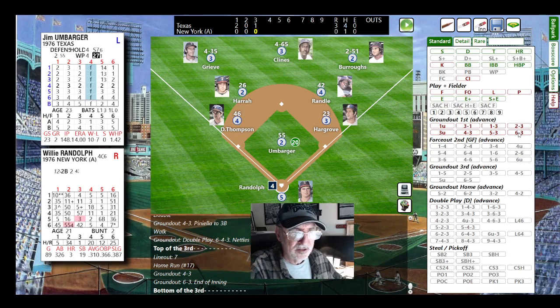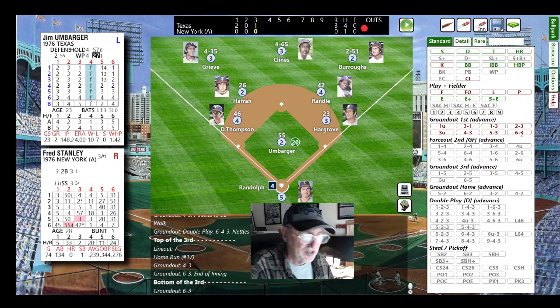Go to Randolph, leads off the bottom of the third. Here's the pitch from Umbarger at 24, and that's a hit by pitch with a 13. It won't be. It's going to be a ground ball up the middle, and Harrah gets there. Spins and throws to first, and just gets Randolph by half a step. Nice play by Toby Harrah. Chasing a ball that I thought was going to get through, but Harrah came out of nowhere and scooped it up. Got a nice bounce there at the end, and was able to throw out the speedy Randolph.